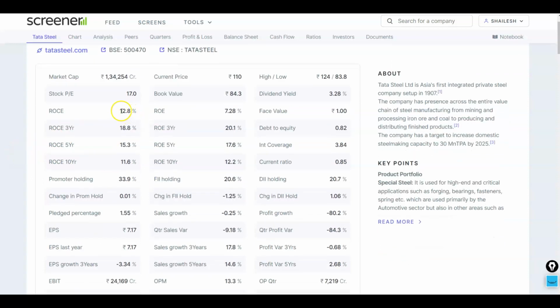Now if you look into the ROCE, the ROCE ranges between 11.6 to 18.8. And if we look into the ROE, it oscillates between 7.28 till 20.1. If you look into the debt on the company, the debt is quite high. And if you look into the face value, it is 1. The dividend yield is impressive and it is 3.28%.